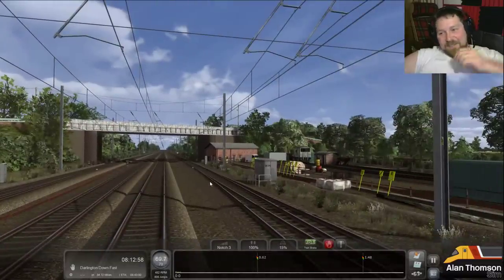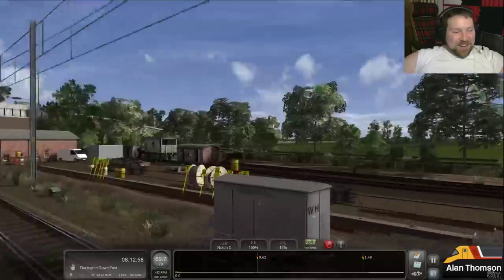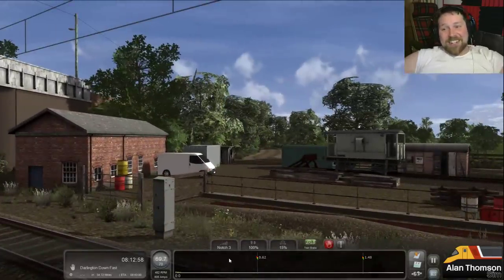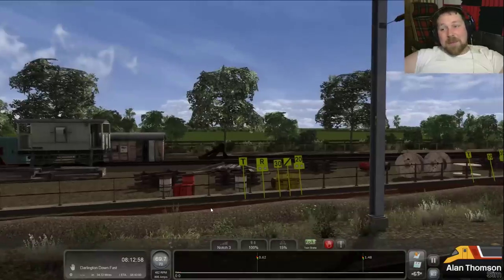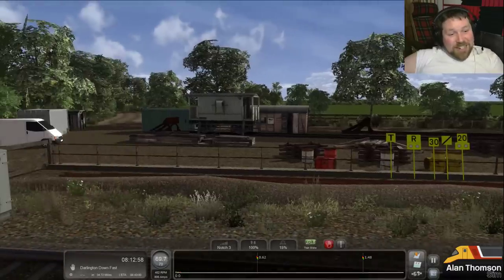Check this out. For just a cripple siding at the side of the line, right? How cool does that look? Now, I know there's going to be people out there going, but it'll eat my FPS. It may have a 1% FPS drop as you pass it, but it's worth it in my eyes for just the attention to detail in this.